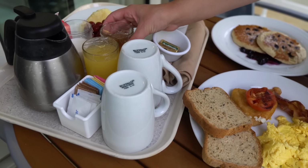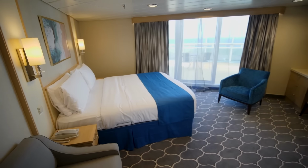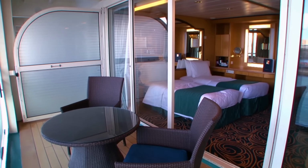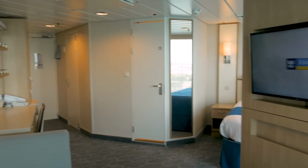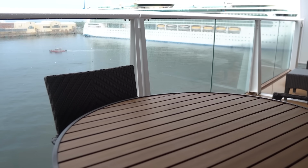Of course, the cost to move up to a balcony cabin from an inside room will depend on a variety of scenarios, and everybody's cabin upgrade price is going to be different. I'm just saying people that do pull the trigger on upgrading almost always come back and say, you know what, it was totally worthwhile.